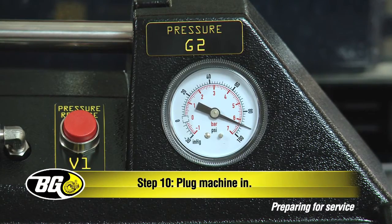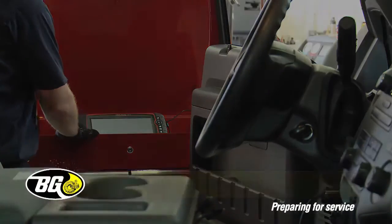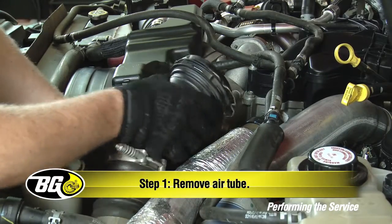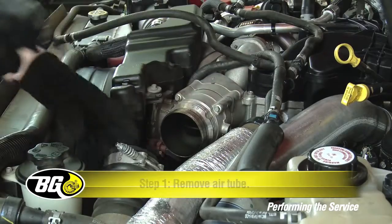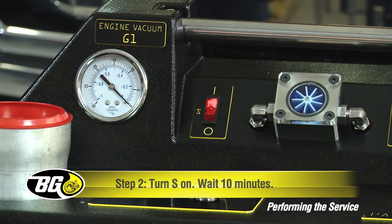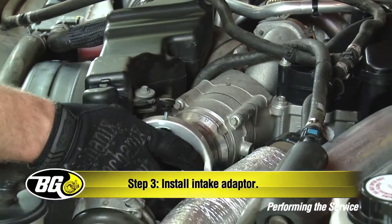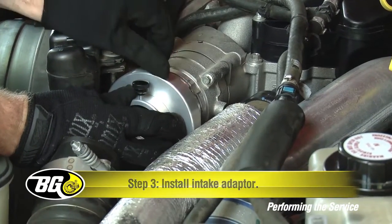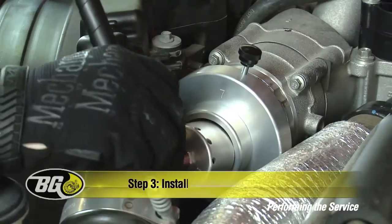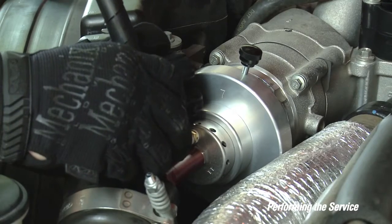Plug the machine into a power source. Let the engine idle. Remove the air tube located at the engine air intake manifold. Turn the S-heater switch on and wait 10 minutes for the BG12Q VIA to reach operating temperature. Install the BG Universal Diesel Intake Adapter to the air intake. Make sure there is a solid seal. Then install the BG Injector Atomizer into the BG Universal Diesel Intake Adapter.